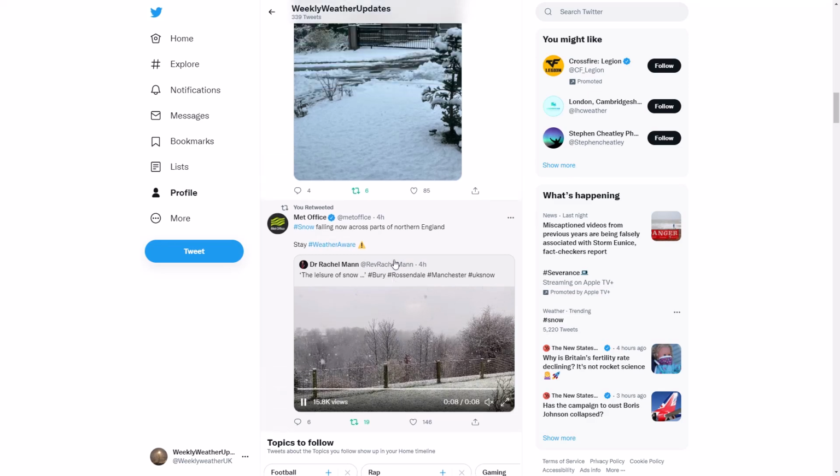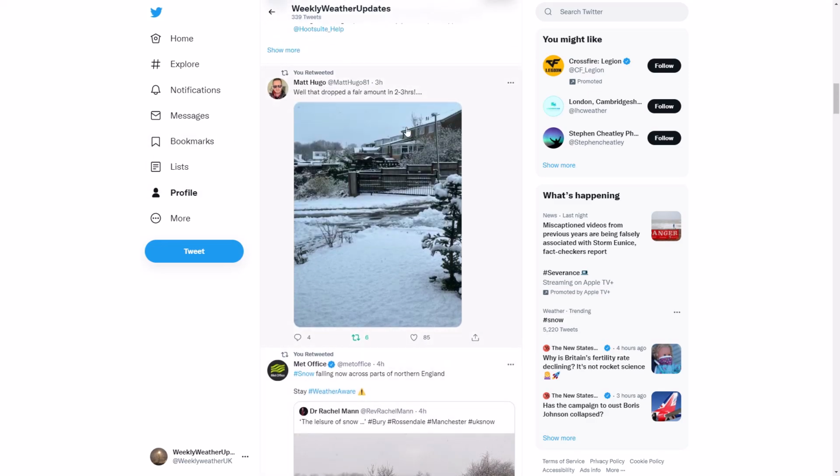See another image here from Matt Hugo, who is a meteorologist on Twitter. Make sure you give him a follow if you're interested in more detailed stuff on Twitter. And you can see here he got a good few inches of snow, but you can see it is very slushy, especially on the roads. It's only really white on the top, and below it is slushy, melting away. I would expect this to dissipate very quickly over the next day or so, with very little remnants tomorrow. But still, quite a bit of snow there, and quite a surprise, really, after what we saw yesterday.